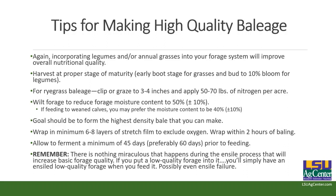And this is something that I tell folks all the time whenever they talk to me about it. There is absolutely nothing miraculous that takes place underneath the cover of that white plastic. If you put junk into it, you'll have insoluble junk on the other side. There's nothing miraculous that's going to improve the nutritional quality of that product. We still have to be good managers in terms of when we harvest, and the process that goes into that product up until the time we get it wrapped. So making sure that we're wrapping it within 2 hours, no more than 4 hours. Make sure that we're not cutting corners on how much stretch film we're putting on it. Making sure that we're doing due diligence in terms of learning moisture content.